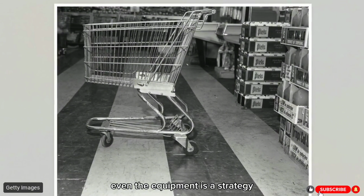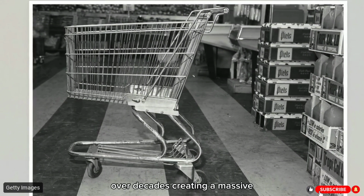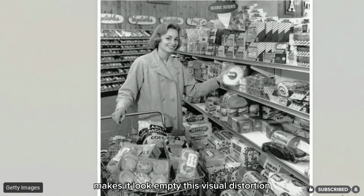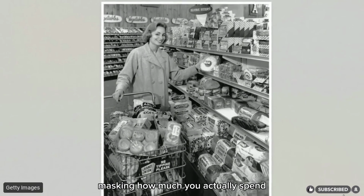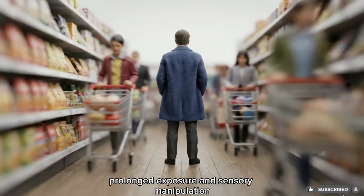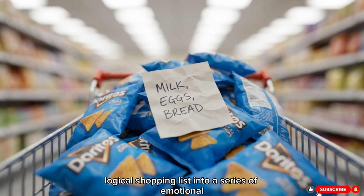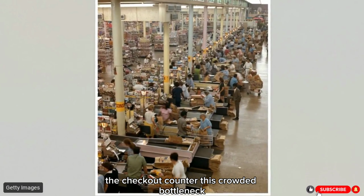Even the equipment is a strategy. The standard shopping cart has grown significantly larger over decades, creating a massive physical void you feel compelled to fill. Tossing a few groceries into an enormous cart makes it look empty. This visual distortion prompts you to keep adding products, masking how much you actually spend. The aisles act as a time distortion field. Prolonged exposure and sensory manipulation inevitably wear down your initial plan, converting a strict, logical shopping list into a series of emotional, impulsive actions.